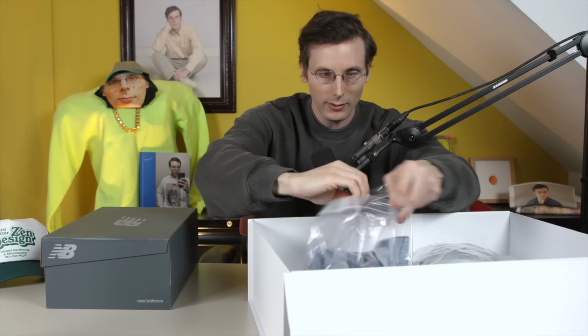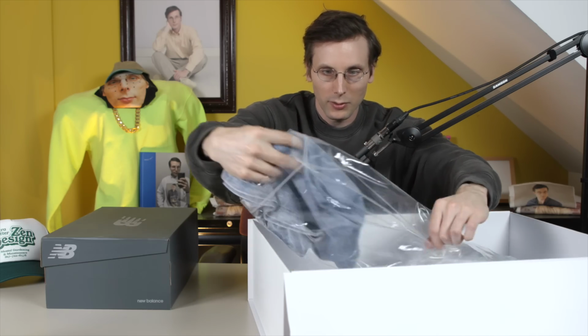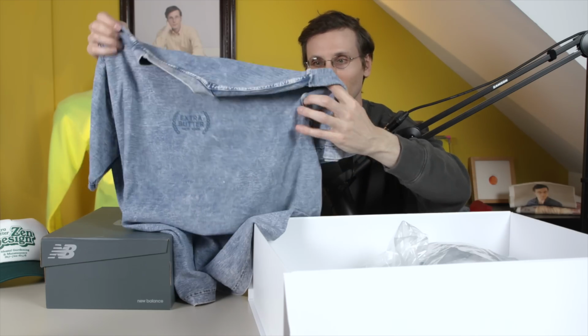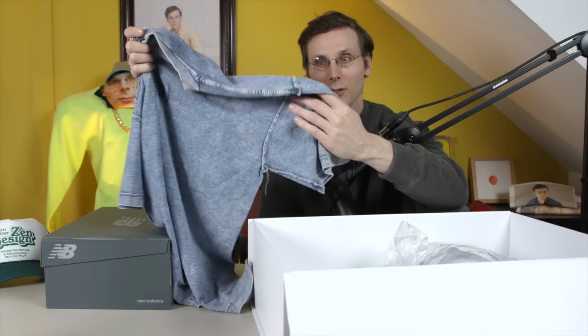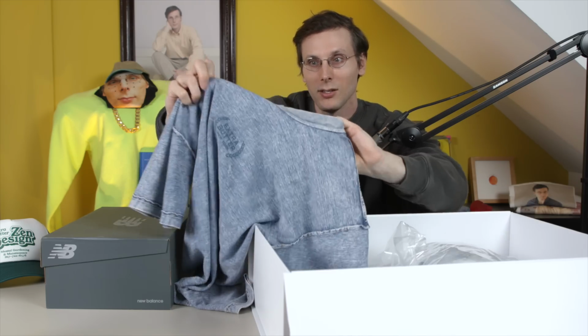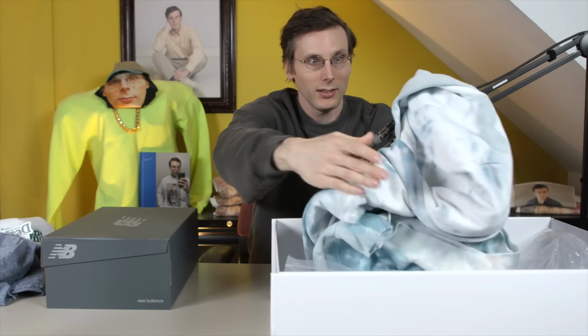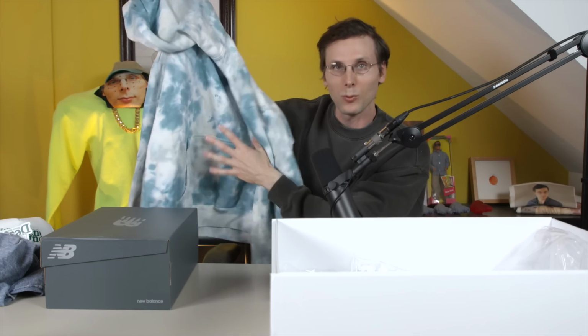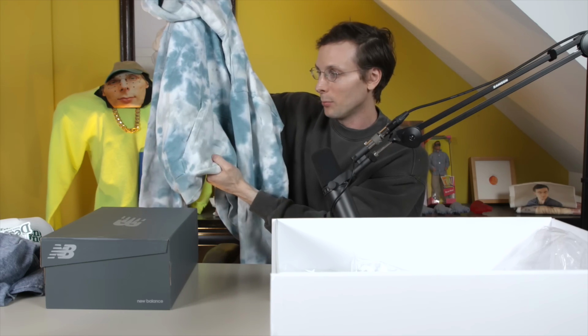That's a fun hat. Looks like we have some sort of washed looking. This is a very nice shirt. Extra Butter is on the chest, and it's got this worn, washed look to it. It's got the exposed seams on the outside. This is very nice. Also got a sticker. That'll be fun to put on something. I think I remember this on the website. I believe this is the hoodie, and it is a tie-dye thing going on with this, but a very tasteful tie-dye. I like that it's just white and blue and a little bit of gray in there.